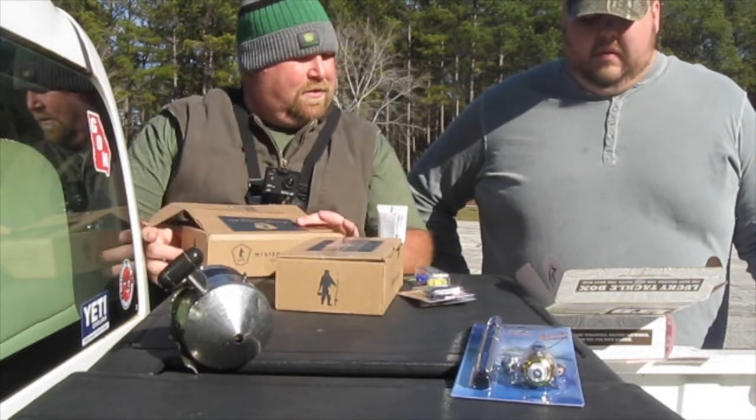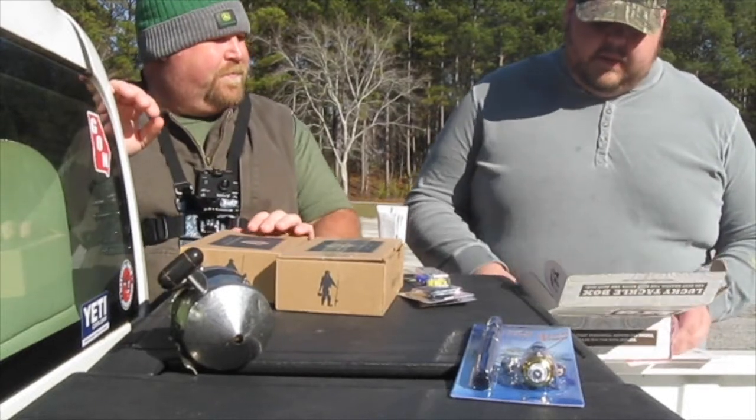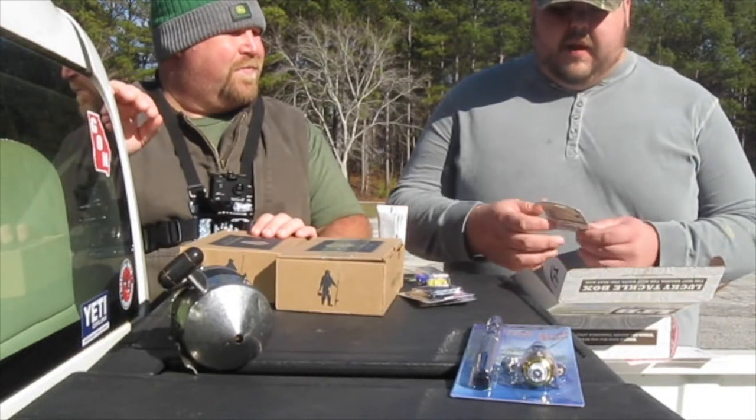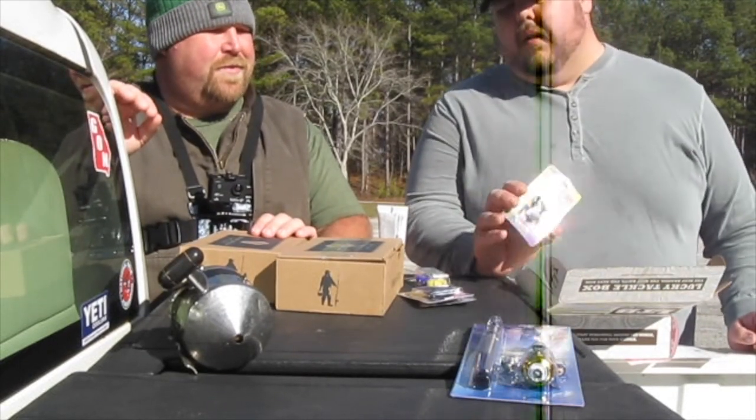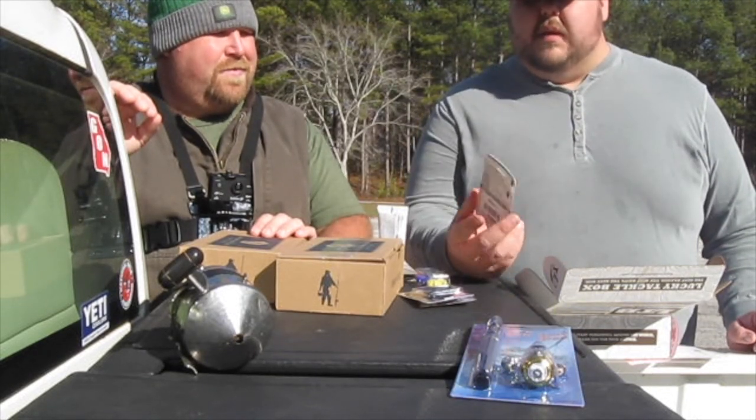All right, Mike, you want to show us what you got in your multi-species box? Now, my multi-species box is from Lucky Tackle Box, and I got a little catfish bait here too. It's a little dipper. It's a little bit smaller than the one Will got, but it's used for bait balls. I guess you could dip your.